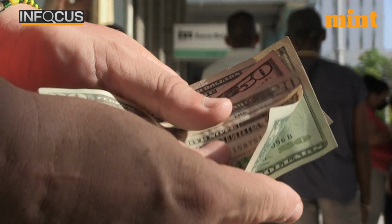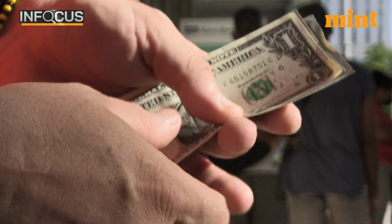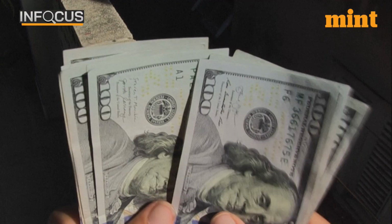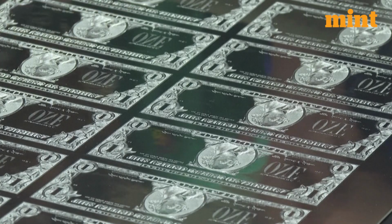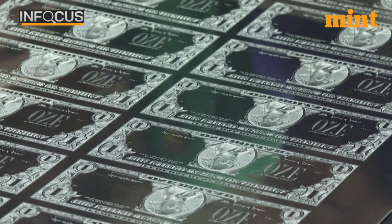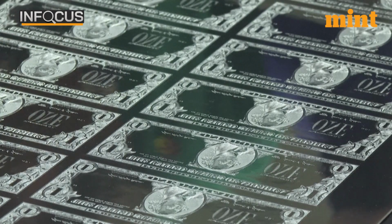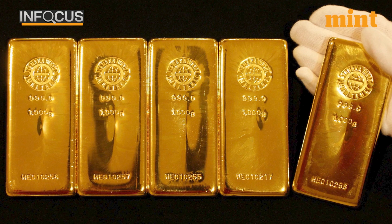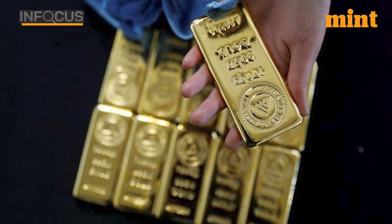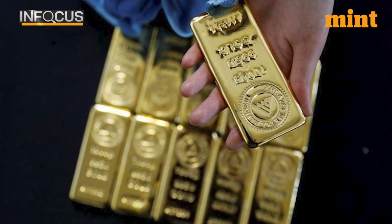Expressed in dollar terms, the foreign currency assets include the effect of appreciation or depreciation of non-US units like the euro, pound, and yen held in foreign exchange reserves. And it isn't just the foreign exchange reserve that registered a significant increase. India's gold reserves also rose by $1.496 billion to $46.696 billion, according to the RBI.